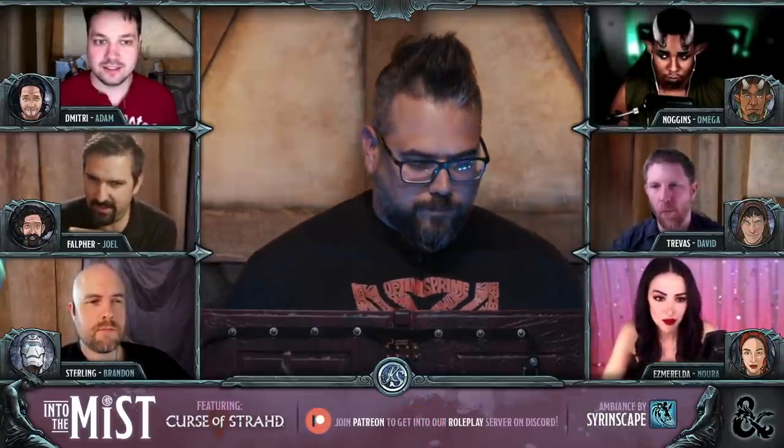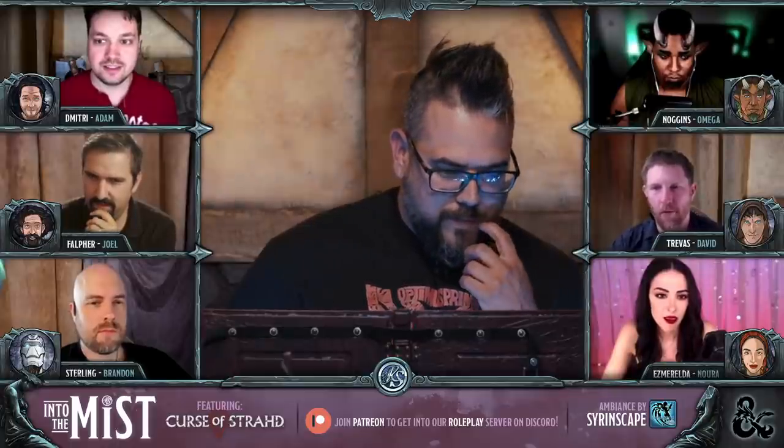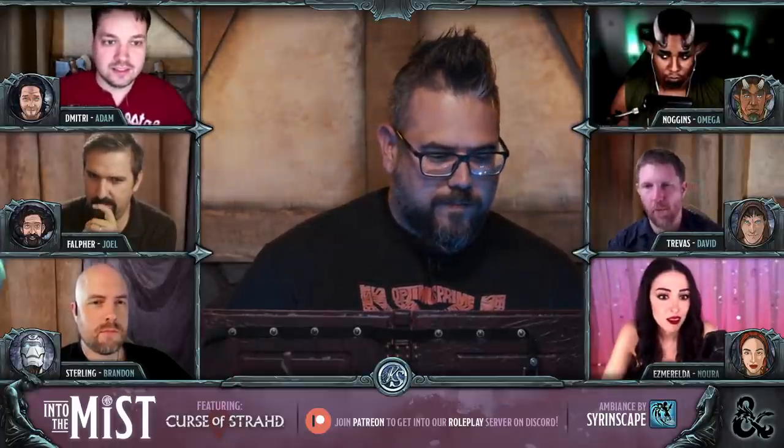Okay. As we bed down, as we kind of lay down, I notice, obviously, that Noggins has shifted into a small goat. I want to note that he laid down normally and tried to go to sleep and just naturally shifted. He didn't even realize he did it. Oh, okay. Fascinating. Cool. I'll turn to Ezmerelda and go, do you think he can still hear everything we are saying? The little one, the Noggins.